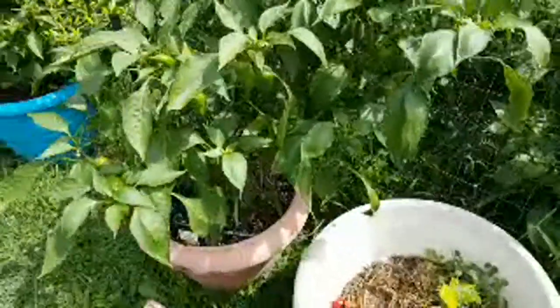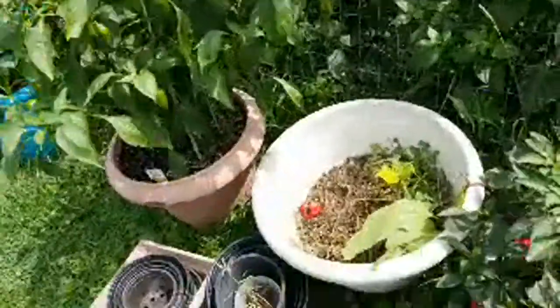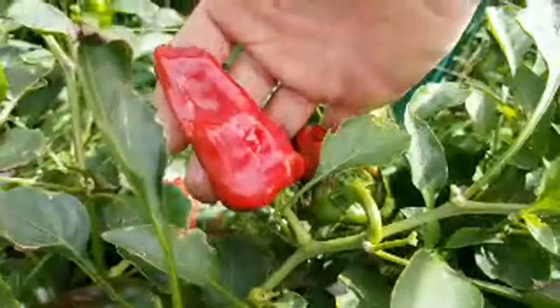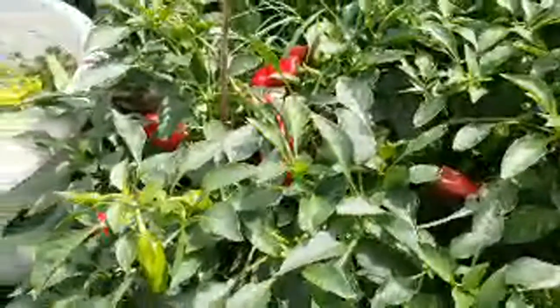Before I go back in the house, I will have to go readjust stakes on some of these plants. It's called Sweet Heat. Nice pepper plant. This one's habanero.